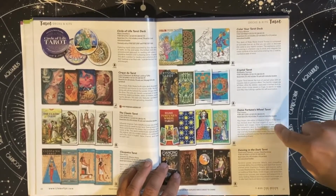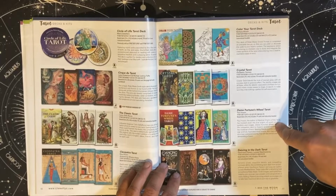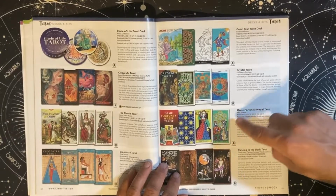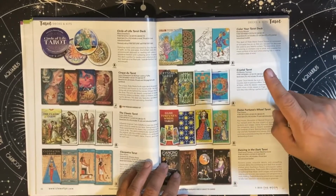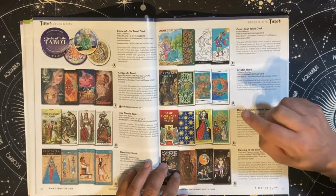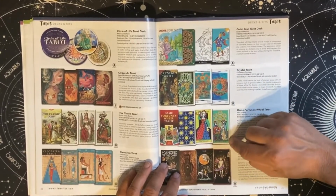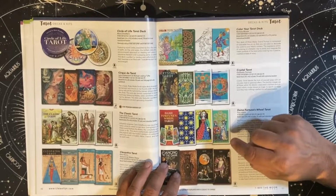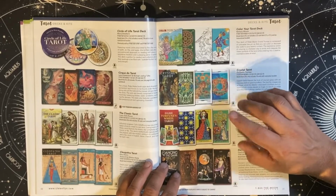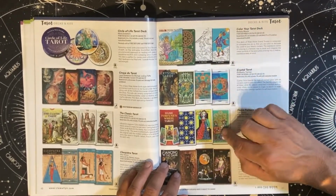The Dame Fortune's Wheel Tarot, I did have. I got this right about the same time I got Paul Houston's book, The Mystical Origin of the Tarot. I really liked the book. I thought I was really going to like the deck. When the initial pre-release of the deck came out, it wasn't a white border. It was like a tan or something, which really made the images look a lot better. I got it. I hated the white border. And normally white borders don't bother me, but I was out.